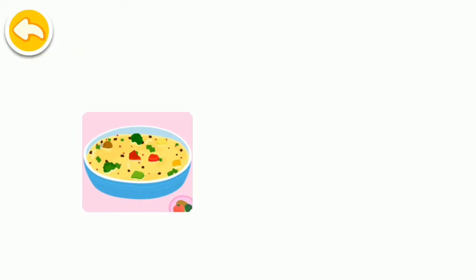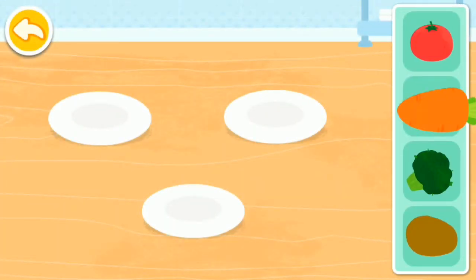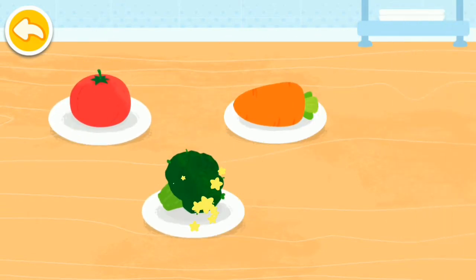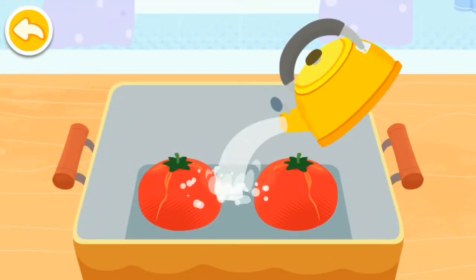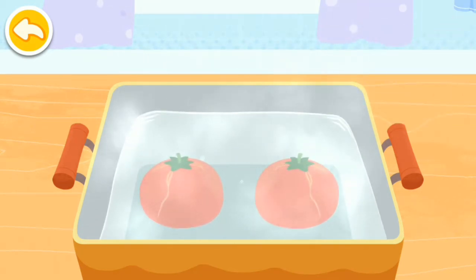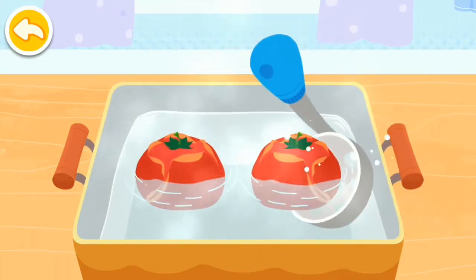Vegetable soup. Carrot. Tomato. Broccoli. Tomato is very healthy food. Take the tomatoes out.